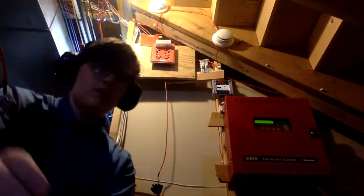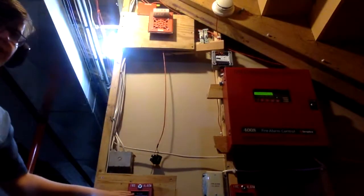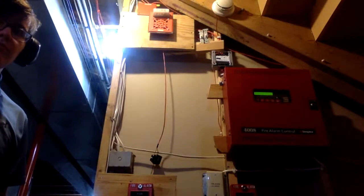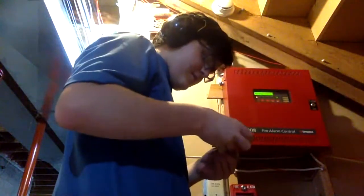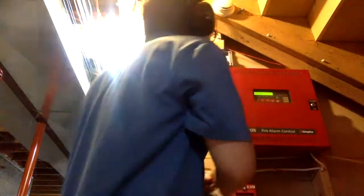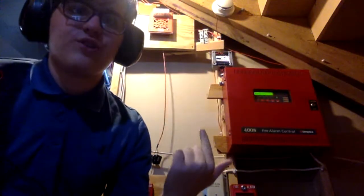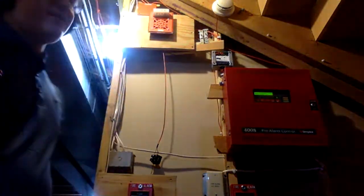So let me see if I can get the pull station in view at the same time. Kind of. All right, here we go. And I forgot to turn on the switch. I forget to turn on those switches after I change out the devices so much it's not even funny. All right, here we go for real this time.